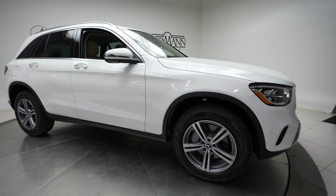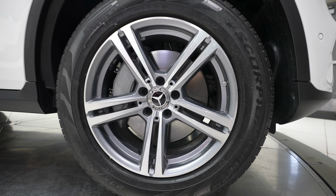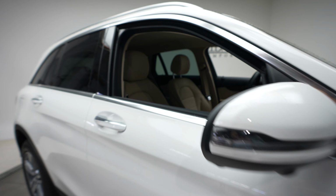Today we have a 2022 Mercedes-Benz GLC 300 4MATIC. This comes in a white exterior with a beige interior.